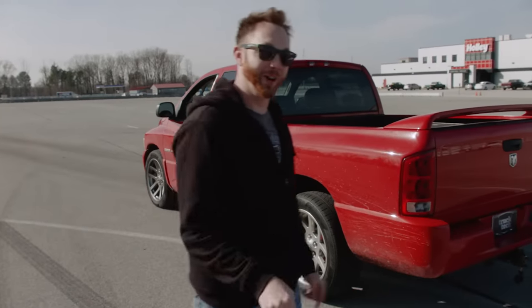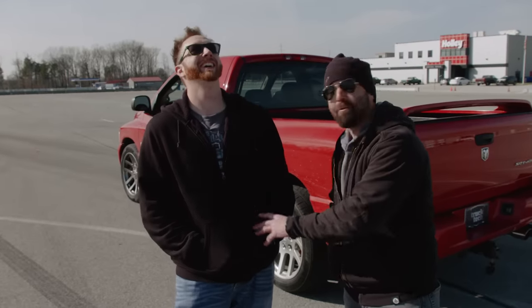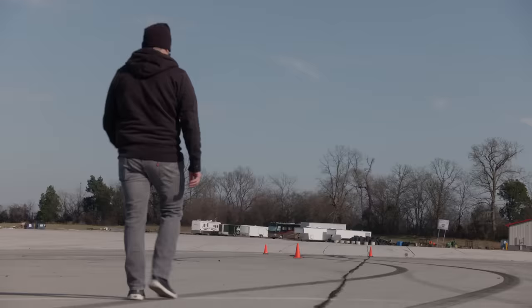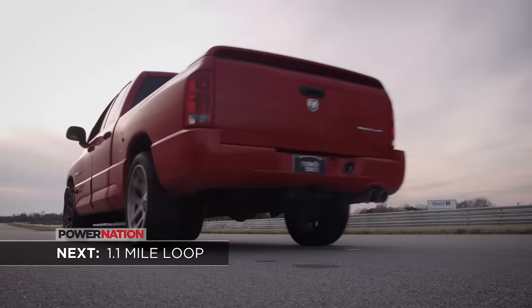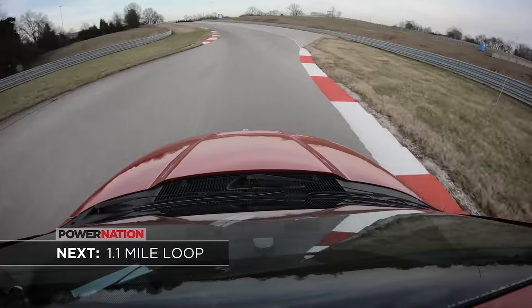Yeah. That's why you want a muscle truck, not a grandpa truck, for doing this kind of stuff right here. Let me remind you, it's not about what we start out with. It's about where we end up. Yeah, yeah, yeah. What's next? I don't know. Let's find something else to do. That was fun. Look at this. Go. Next. Over to the technical course for speed laps.